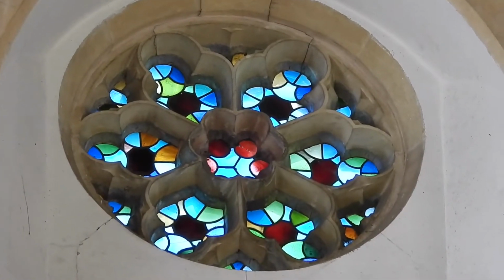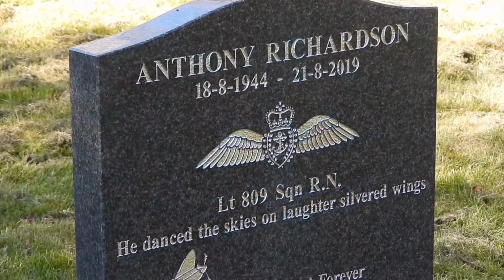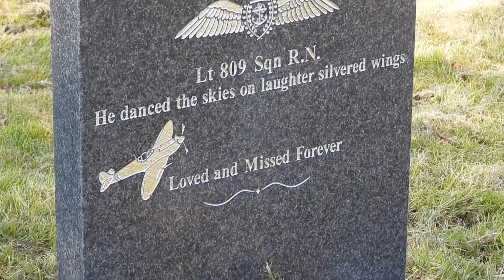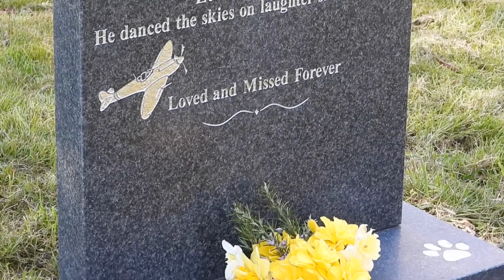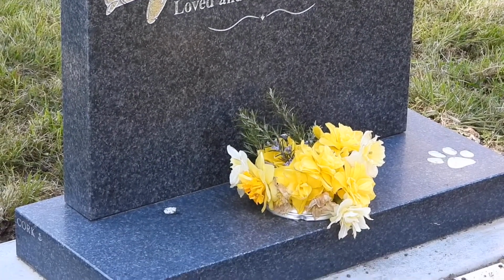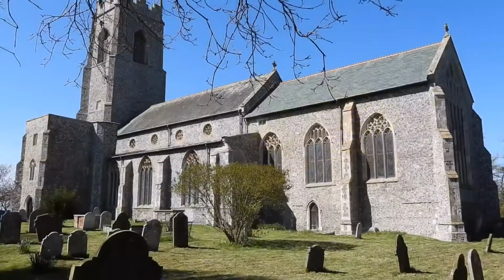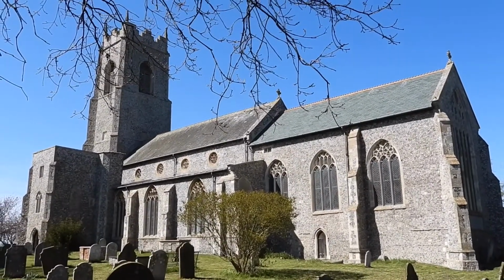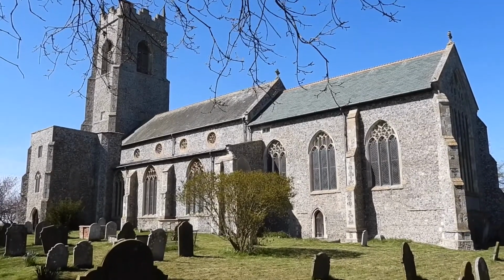In the graveyard, there's over 600 gravestones. I picked this one out as an RAF one, seeing as I grew up on RAF camps as a child. I don't know what the tapping noise is in the background you'll hear, but it's in the tree. I think it was a squirrel.